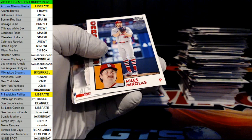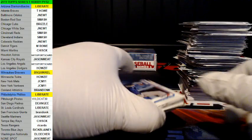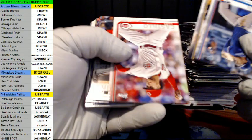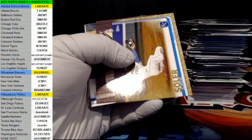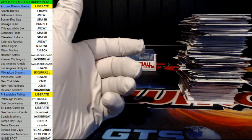Miles Mikolas for the Cardinals. Work blows. I bet. Left right for the Giants and the Giants. That'll be a close one. Jorge Soler for the Royals, 1879 of 2019, followed by an Ohtani. Oh, box 11.